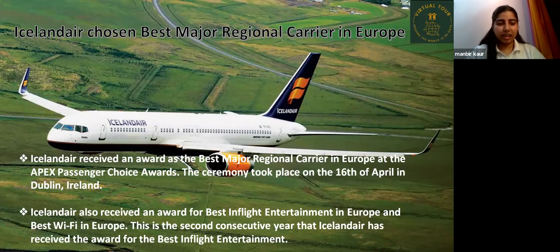Iceland Air received an award as the best major regional carrier in Europe at the APEX Passenger Choice Awards. The ceremony took place on the 16th of April in Dublin, Ireland. Iceland Air also received an award for Best In-Flight Entertainment in Europe, as it provides the best Wi-Fi in Europe.